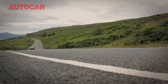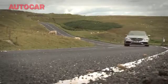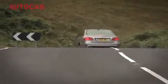That sounds like there's something really angry going on beneath the bonnet, and you never quite get that in the Jag. And I want that from a 542 horsepower rear-wheel drive saloon, please.